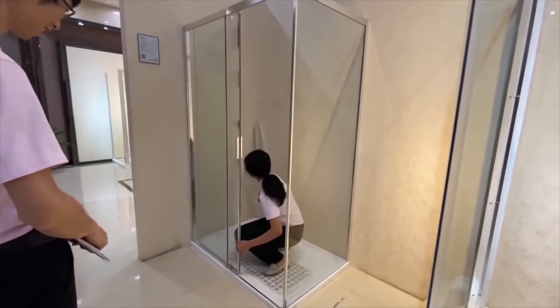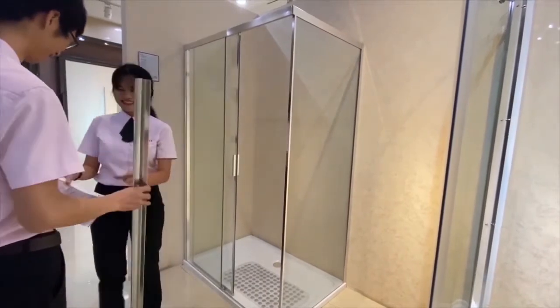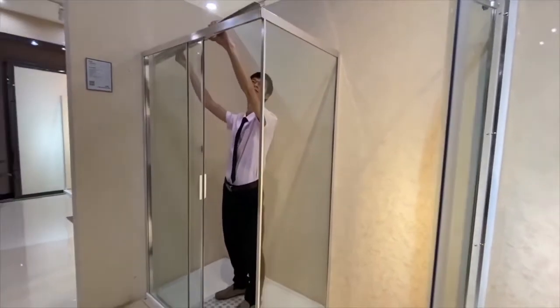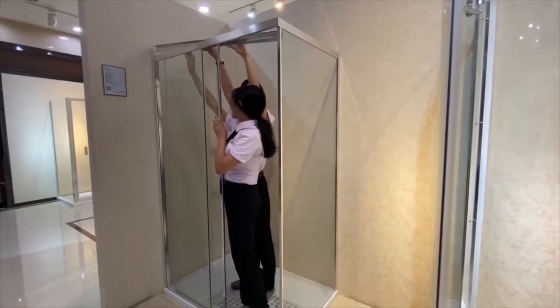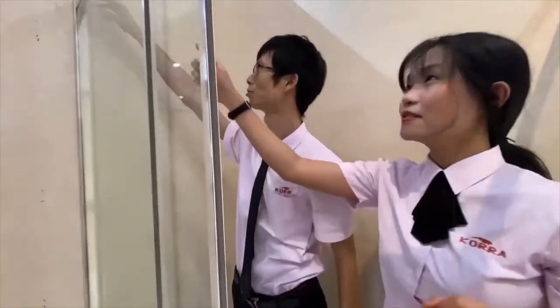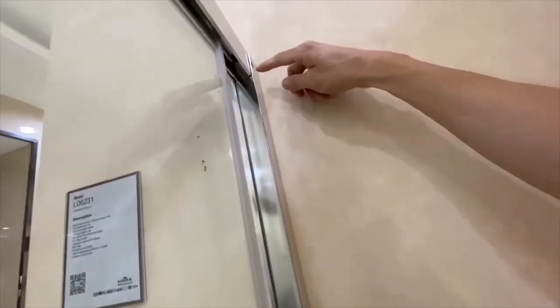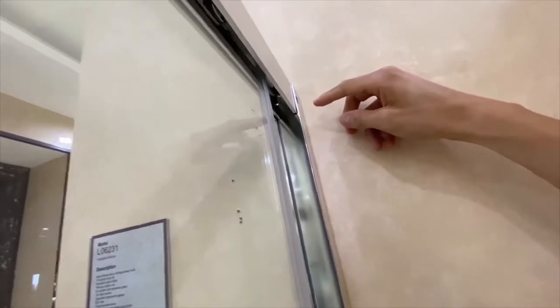Can I try it? Yes, you can try and help me put the bed on the top. Yeah, one gap. Insert the profile in this gap. Yes, okay. It looks very easy.